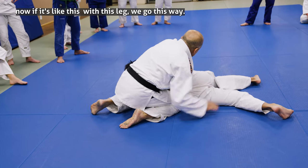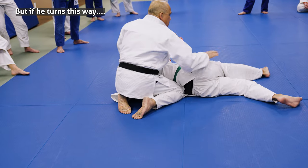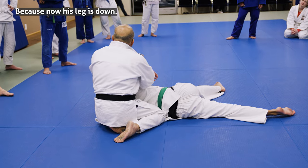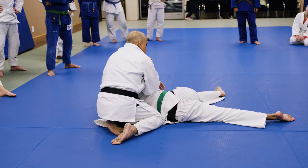Now, if he's like this way, you go this way. But if he turns it this way, like this, you go that way. Yeah, go swimming. So now here, you can choose if you go this or that way, because now his leg is down, so now you can go past this side.